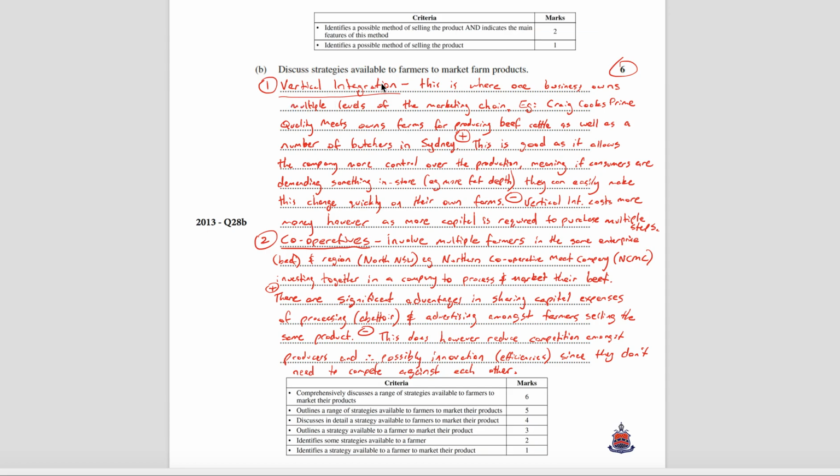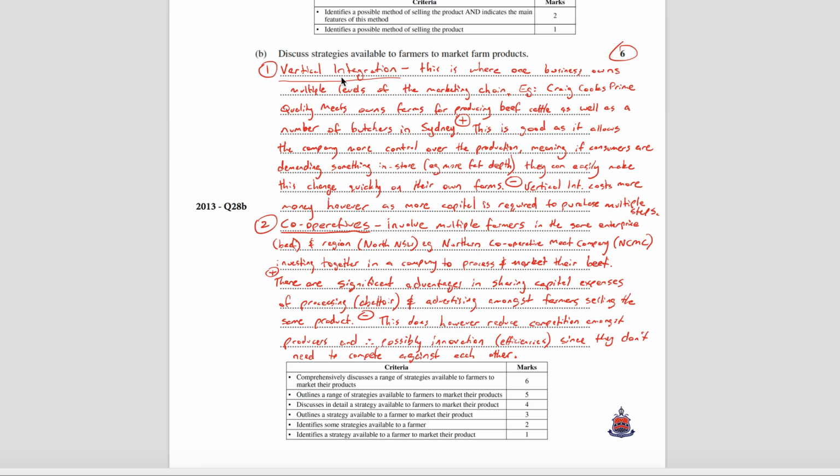And I've underlined my two things so it's clear that I have strategies, and the marker knows straight away this is a good answer. And you can see from reading it that I've given a comprehensive discussion of both of them rather than just outlining it. I've really comprehensively given a lot of information there, naming examples, really specific examples, which is where it gets to be comprehensive.